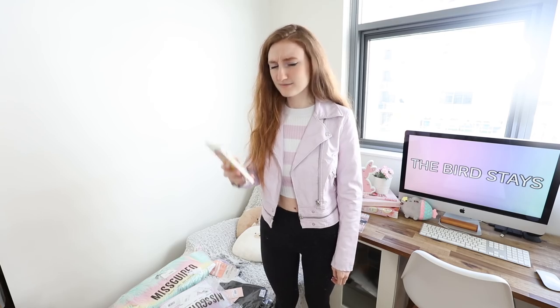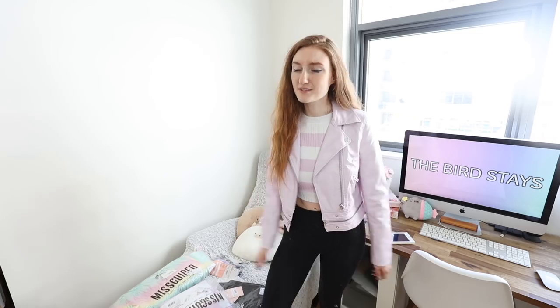$32? Okay, I really don't know if that's full price. $32 for a faux leather jacket, that's not bad. Maybe I will keep this. I feel like that's actually not that much to lose. But at the same time, I don't feel like I would wear this very much.